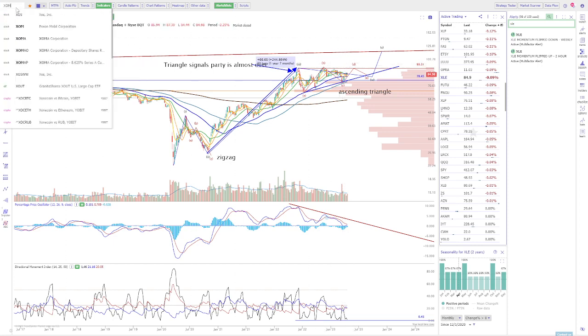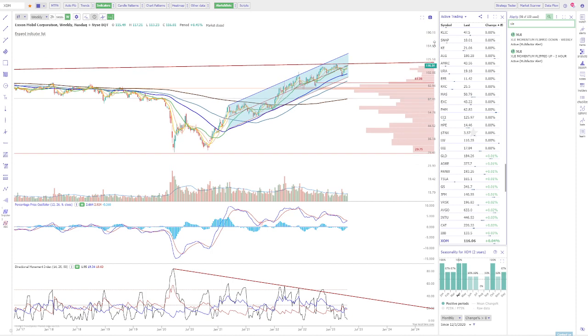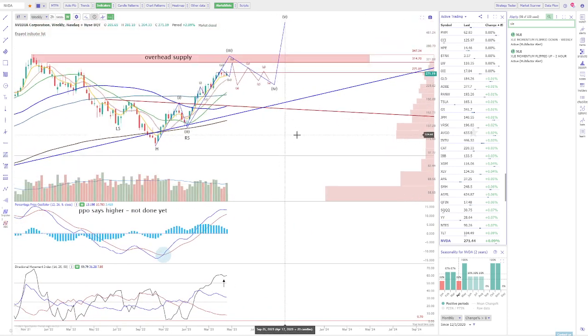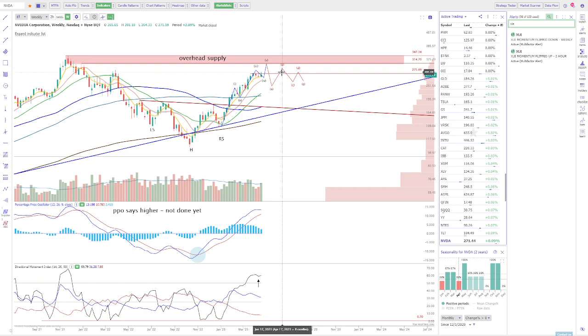And if you look at some of the leaders in the energy sector, ExxonMobil continues to stay basically where it was a year ago. Right, going back one full year, this thing has appreciated $10. That's awful. When you have names like NVDA, go back 1 year, appreciated 30%. But zooming in here, this is a wave 3. It's in motion.